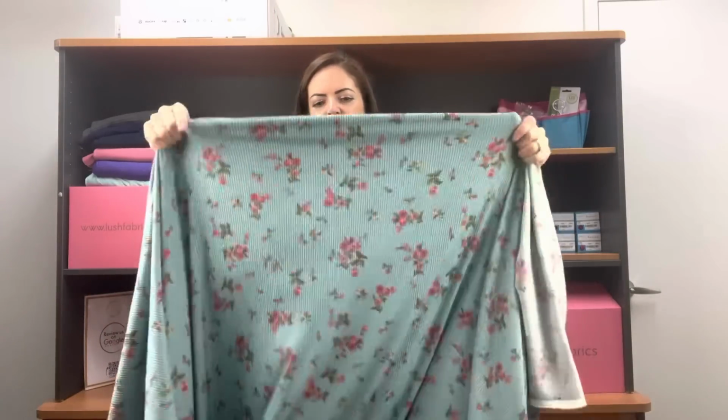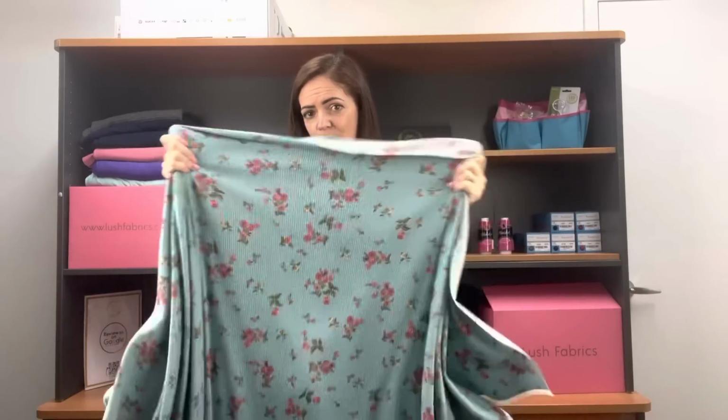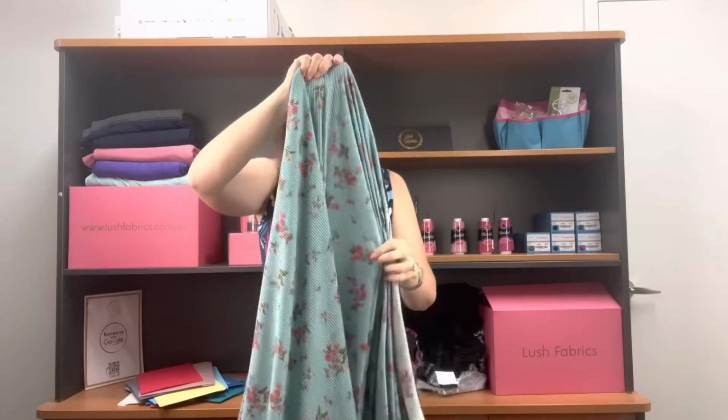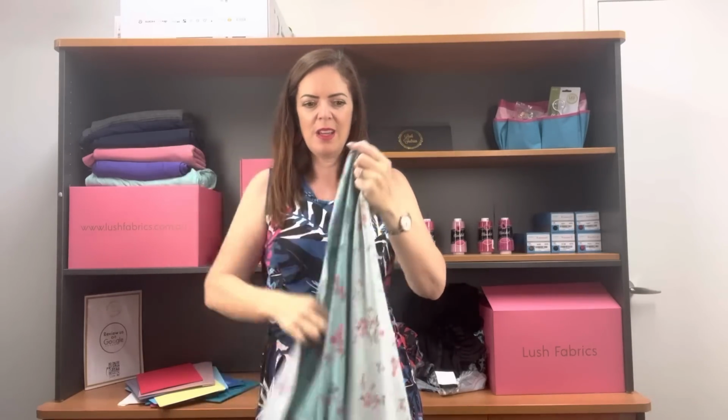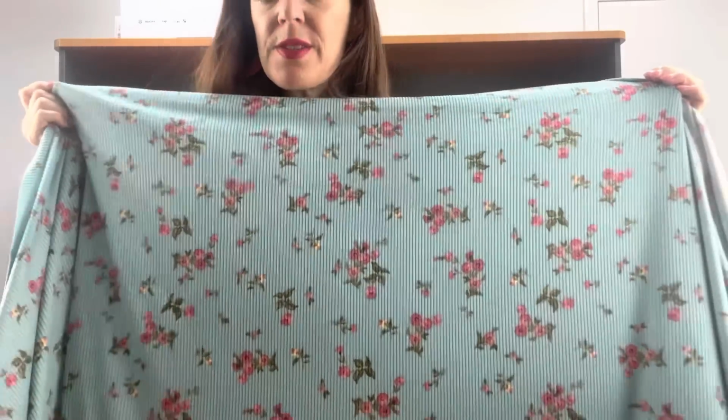All right, so nice horizontal stretch. It's got some vertical going on as well. Great drape. Super, super pretty. A smallish print, so good for adults or kids. Let's see, I didn't have a matching thread for this one, unfortunately. We just didn't quite have the right colour. But we put this one with pistachio cotton spandex.